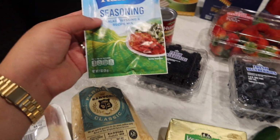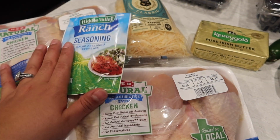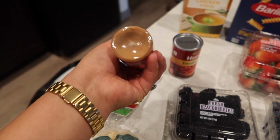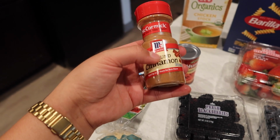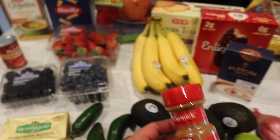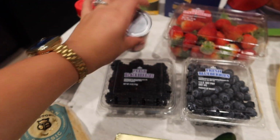I got a ranch seasoning. This is gonna go on the legs. I also got cinnamon. It was on sale and I don't have any. But this isn't the one that I asked for. Did they forget my paprika? I'm gonna have to go look at the receipt.